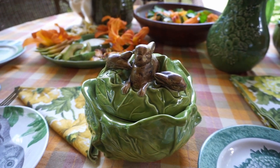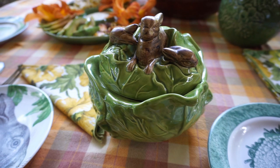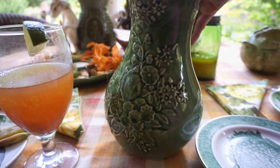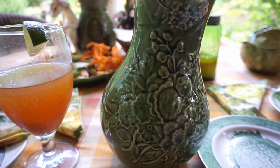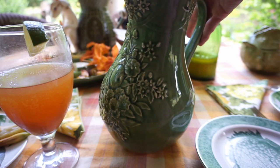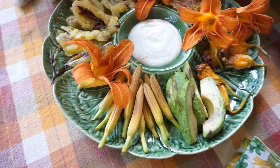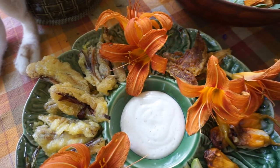So how appropriate for daylilies today to serve these. Although, wouldn't they be great with pea soup in them too? And today's beautiful pitcher holding our iced tea is another work of art from Bordalo Pinheiro, handmade in Portugal. And the beautiful cabbage leaf platter was also made by Bordalo Pinheiro.